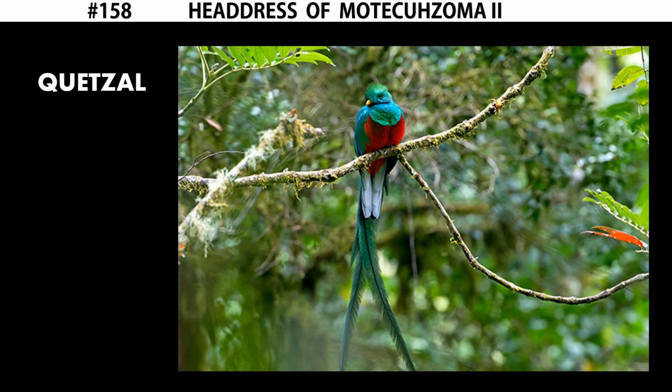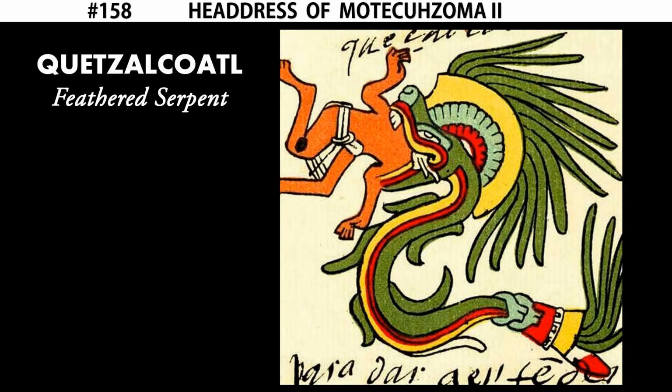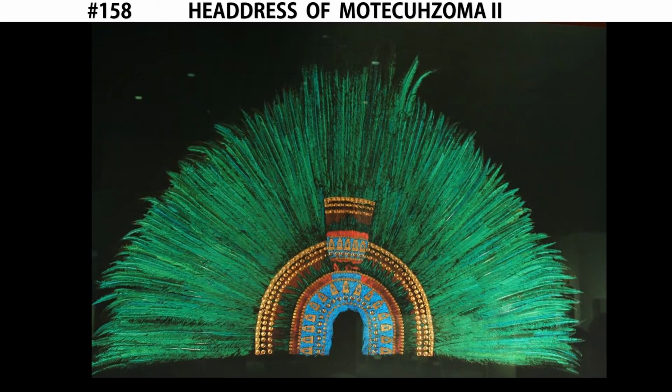In addition, the quetzal bird was thought to be connected to a figure from Aztec religion known as Quetzalcoatl, the feathered serpent. Quetzalcoatl was a snake covered in shining green feathers, and it was believed that Quetzalcoatl could move freely between the different realms of reality, the earthly plane, the underworld, the heavenly realm. So most likely this object was connected in some way to Quetzalcoatl, maybe even imbuing the wearer with godlike powers.